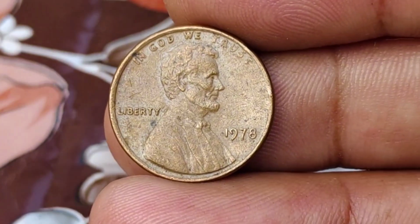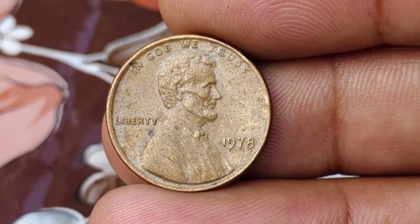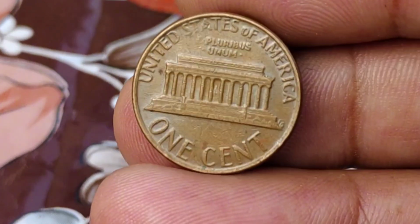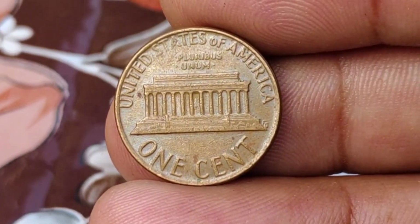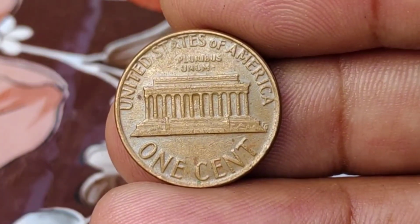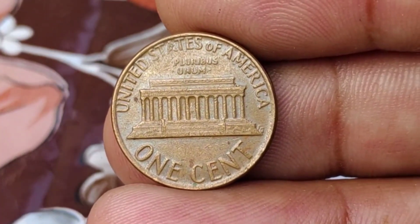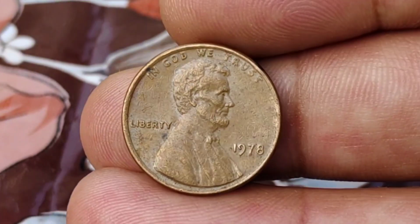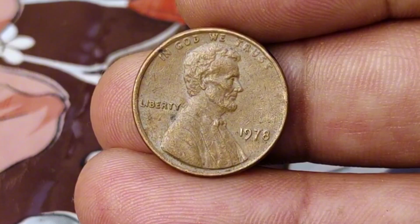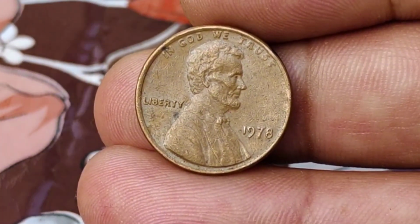No mint mark. Ensure the coin has no letter under the date. If you see a D or S, it was minted in Denver or San Francisco. Coins in very good condition show some wear but still have most of the details intact. Look for sharp lines in Lincoln's profile and the columns of the Lincoln Memorial. Check for any doubling, die cracks, or other errors that might make your coin more valuable. If your penny checks all these boxes, it might be worth investigating further.